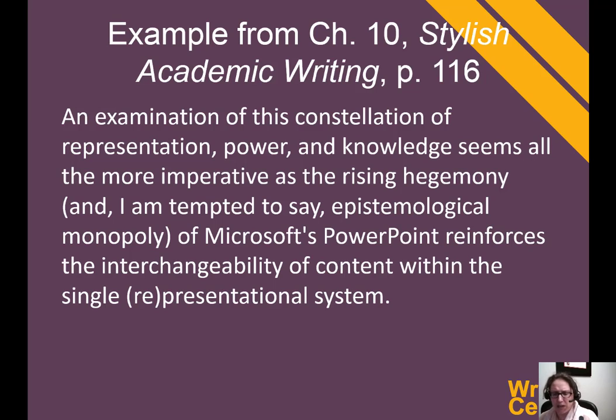So another example comes from Helen Sword's Stylish Academic Writing, the chapter we've asked you to read for today. And this is from page 116, from one of the boxes. It's from an article by Mike Krang on geography. So Sword lists this piece of that article as a good example of stylish academic writing, but also points out another passage in here that's really complicated, which is this one.